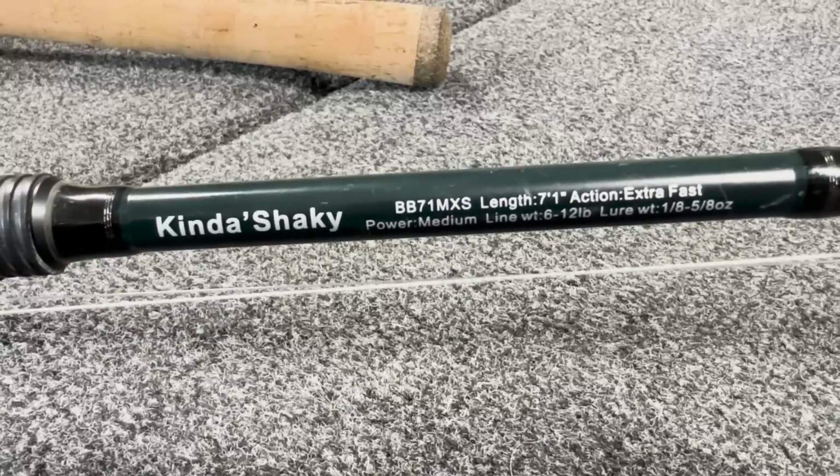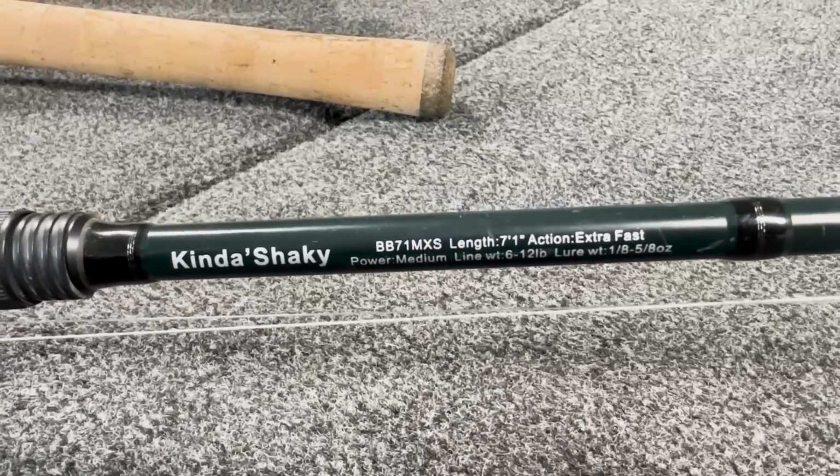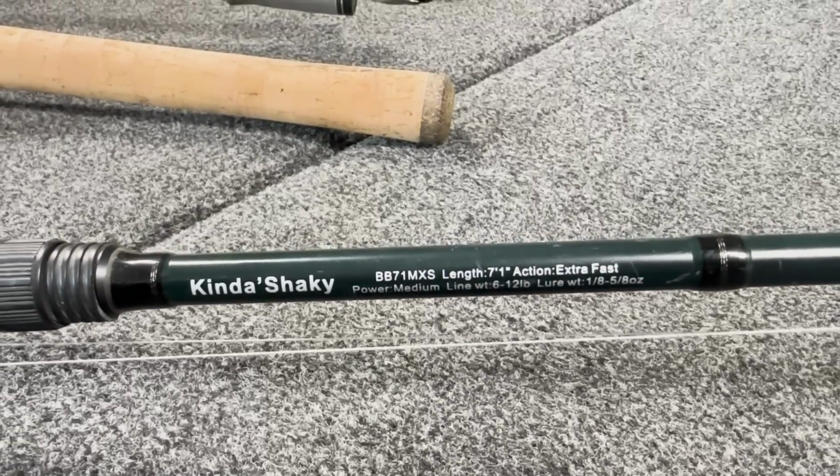You can get great long casts. You can also make very accurate casts. So this is a 7-foot, 1-inch rod. It is a medium power rod. That is what I have found to be best with almost every single technique out there, even drop shots.